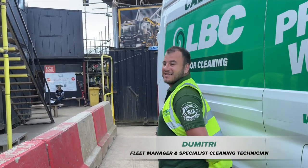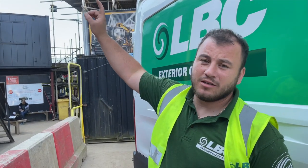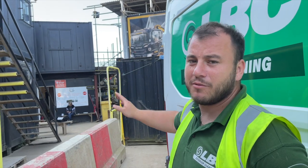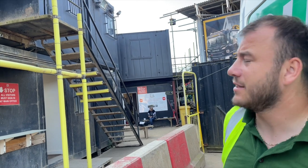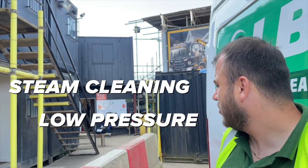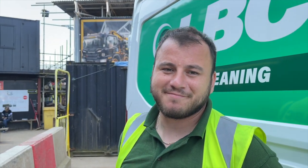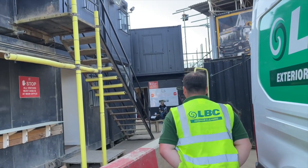Okay, Dumi, so what are you doing now? Getting the water? I have the water already. I just start from here, on these stairs, to come down, and then I will go on the gym. Oh, so we're starting on the staircase. On the staircase, yeah, with the steam cleaning. Low pressure. Think it will come up nice and clean? We'll see. Of course it will. All right, Dumi, let's get to it, man.